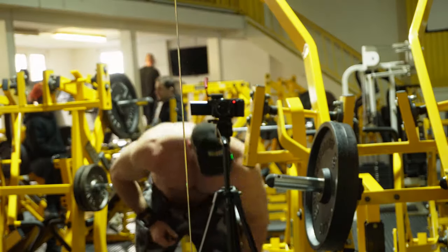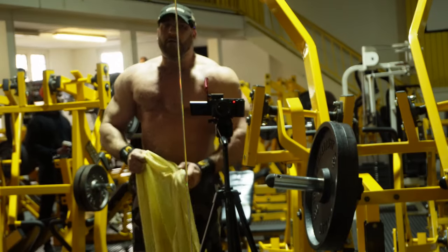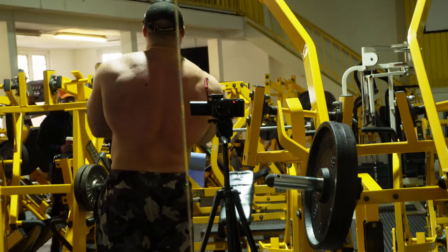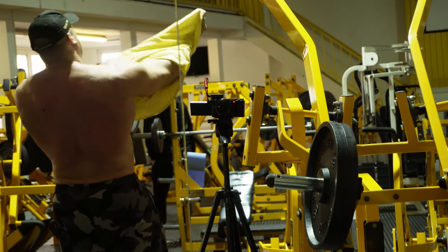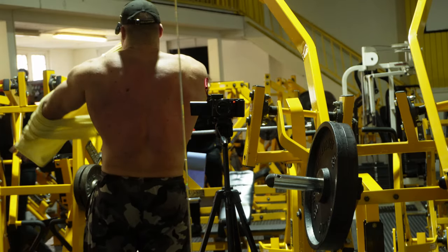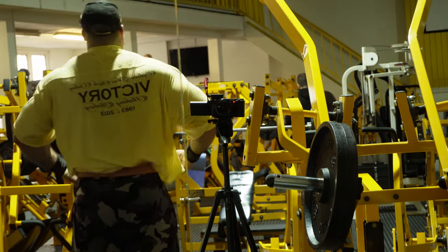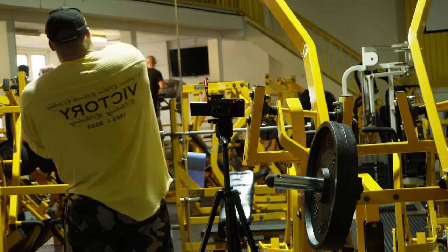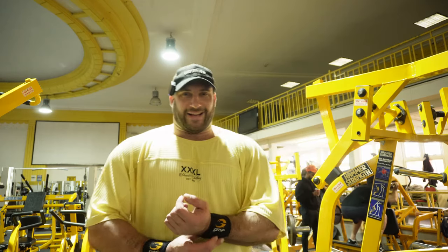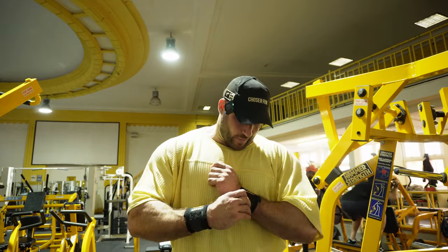Oh, yep, pretty happy with that for another chest day. Excuse me there, as it is a chest day, I really couldn't resist seeing how I'm getting on.